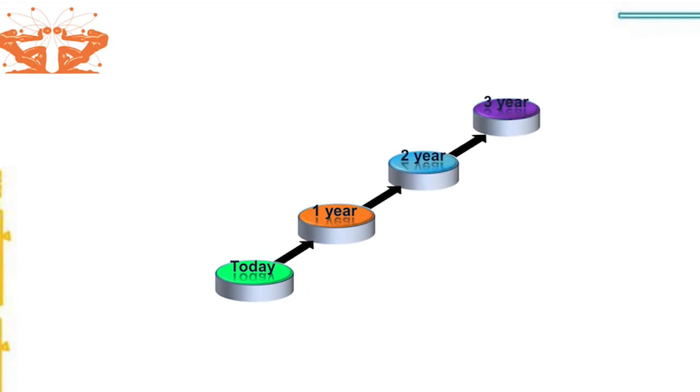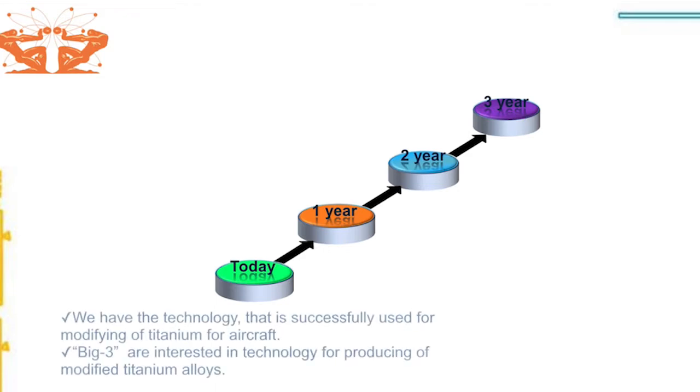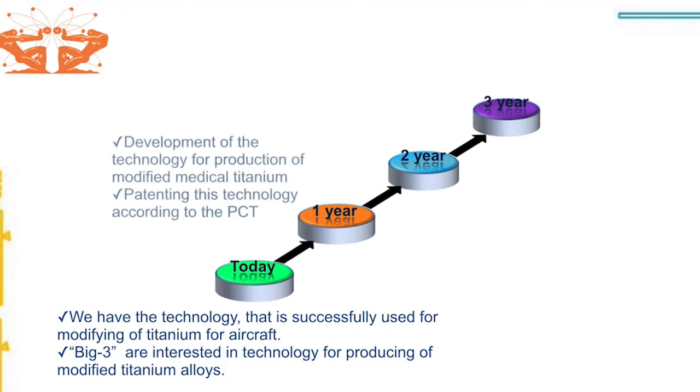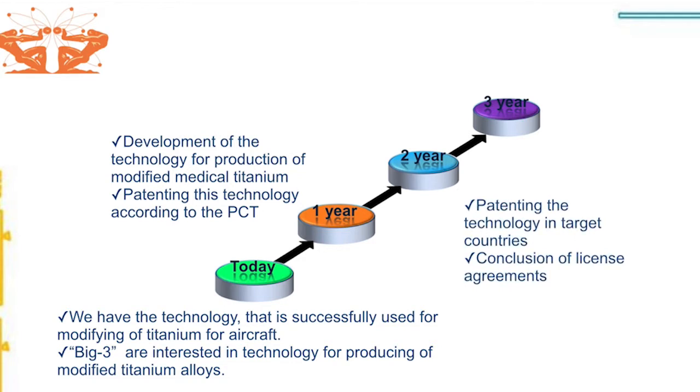We would like to show you this roadmap in order to demonstrate what we are going to do within the project and after its ending. Now we have successful results of modifying titanium alloys for aircraft and interest from biggest manufacturers in technology for modifying titanium alloys for medicine. Within the project, we are going to adapt the technology for obtaining of modified titanium alloys for medicine and submit the patent application to International Patent Agency.